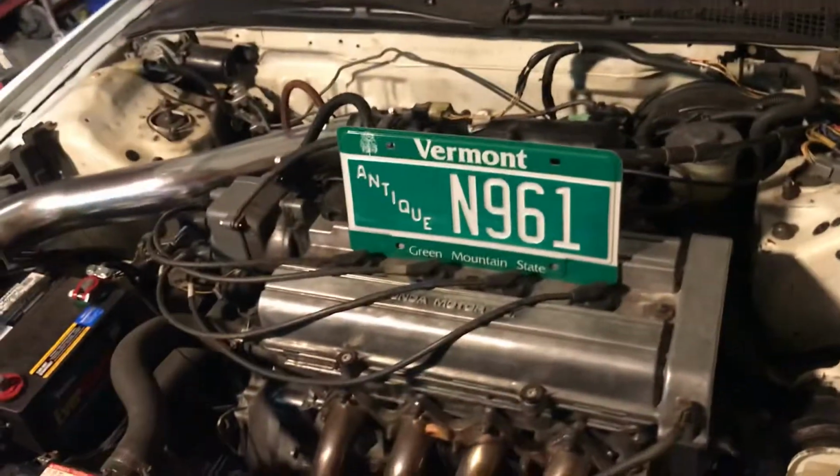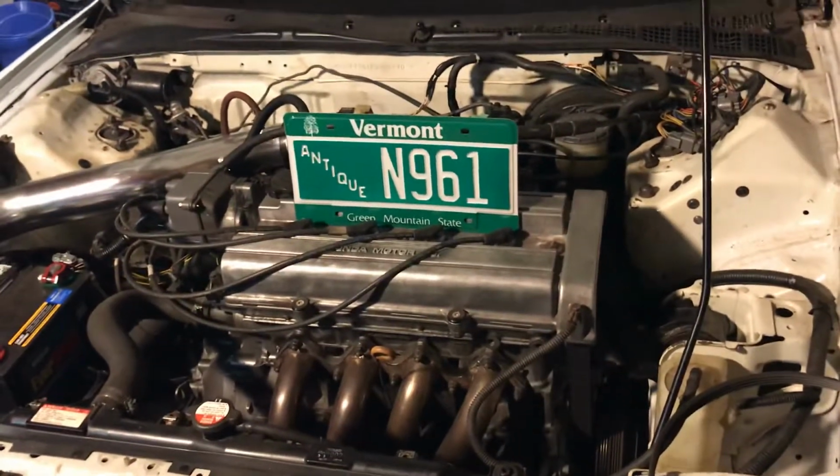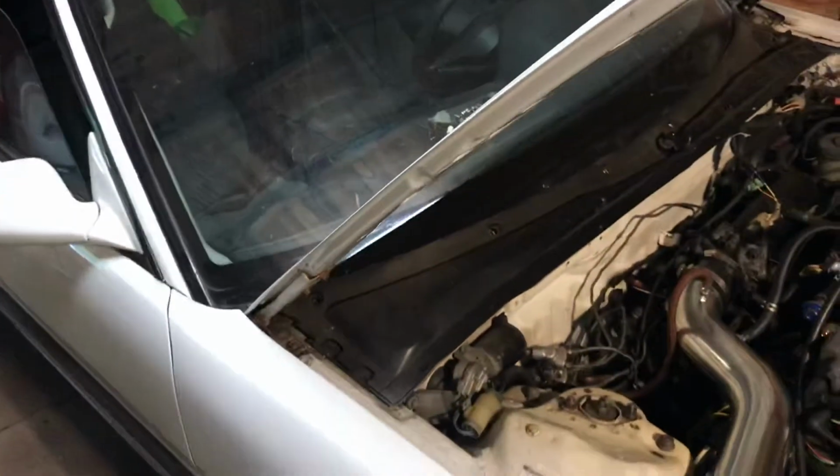All my wiring is correct. My lights work. Everything works. The car idled perfectly fine, but the voltage drops when I start the car. That's the alternator, so we will definitely get that swapped out. I just wanted to give you guys an update on the car. I did fix the other rim as well.